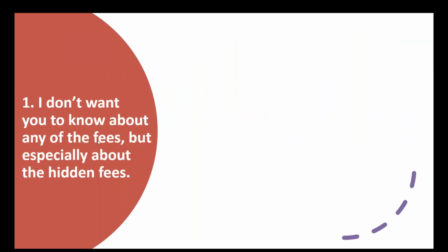So number one, they don't want you to know about any of the fees, but especially about the hidden fees. So guys, what kind of fees can be hidden? What's the biggest hidden fee? How many of you know that? What's the biggest hidden fee that they get hit with?